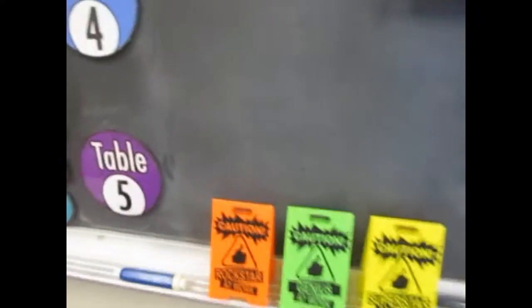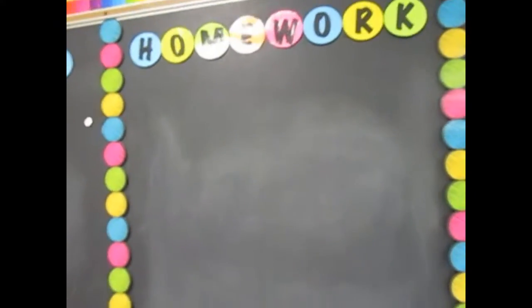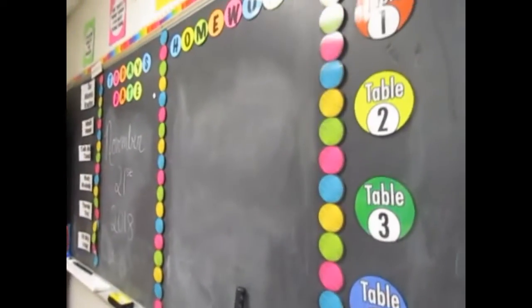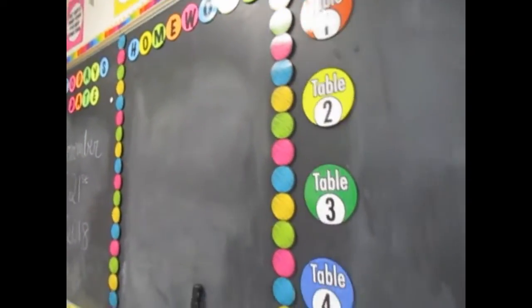And then moving on to my homework section, I actually rarely give homework. I really don't like giving the students homework. They have reading homework and math homework every single night. I find that I need to give them writing homework as well. I think as long as they're reading, they correlate so well anyways. So that's normally blank, really.